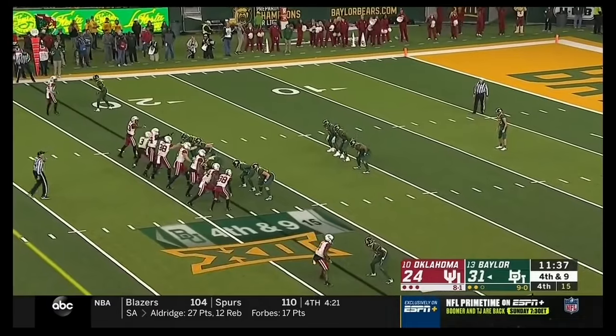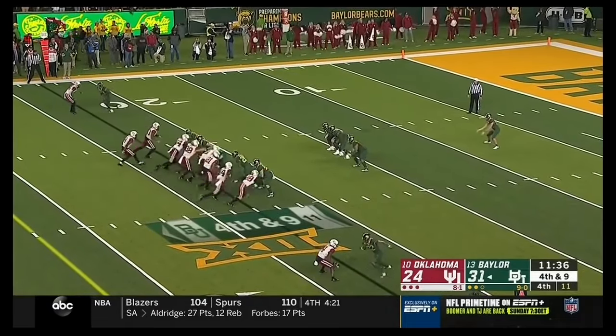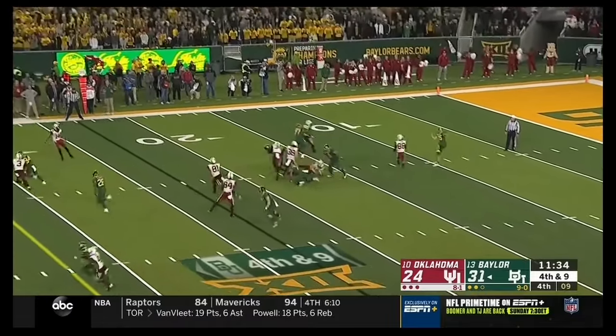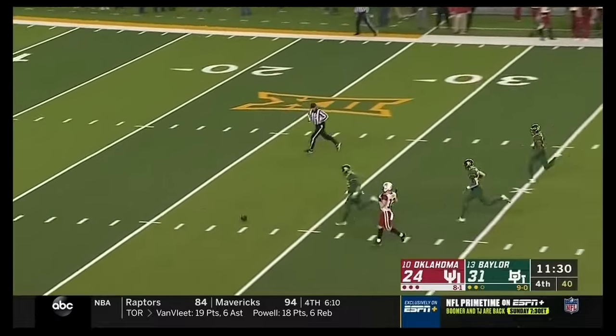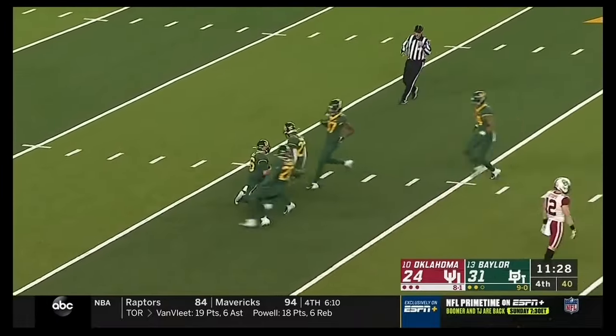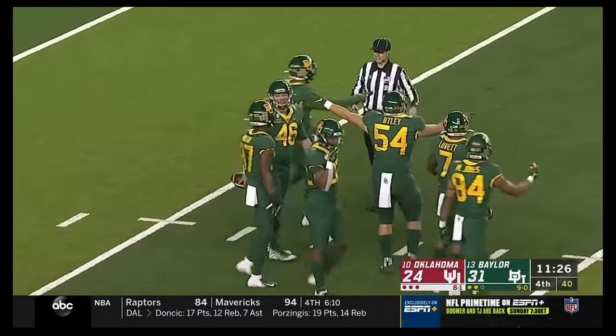4th and 9. Drake Stoops deep, stands on the 35. There's the snap back. And the punt is a line drive on the ground at about the 50. Stoops lets it go by him. I don't think he touched it. He says he didn't. Baylor jumps on it at the 21, and I think they could have let it roll another 5 yards or so.